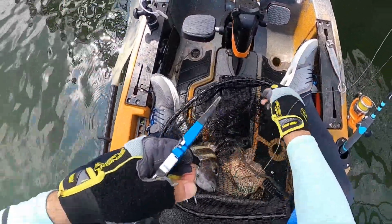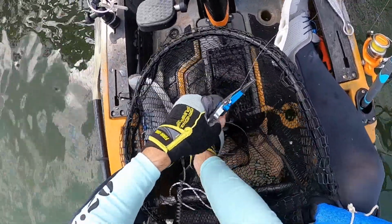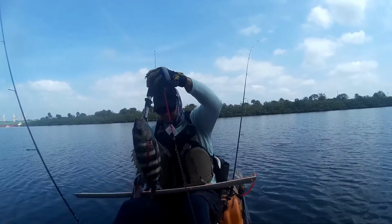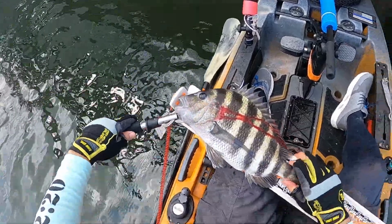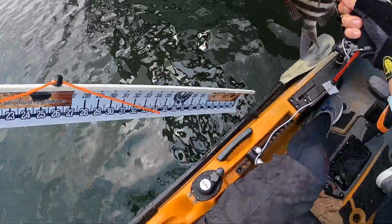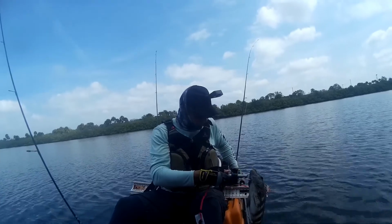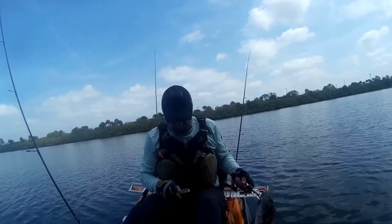These guys have some sharp spines on them too, so I want to be careful. I don't want to get stabbed here. Yeah, 16-incher. Let's get him bled and in the box.